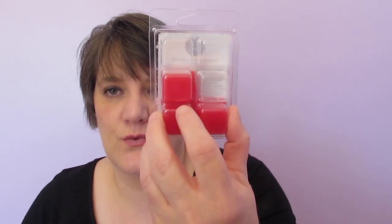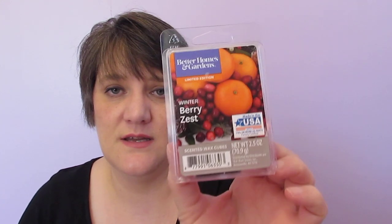I put three of these cubes in, and it is the Winterberry Zest. I did not get a scent out of it. It smells good in the package, but it just was not a strong scent for me, and I put it in the kitchen with three cubes, and I didn't get a really strong scent out of it, so I'm going to use that up, and I'm done with that.